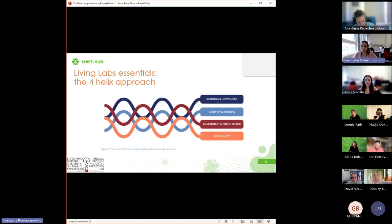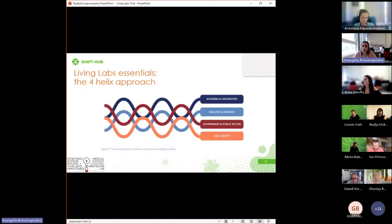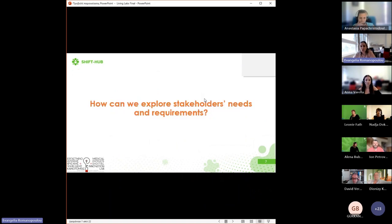The foundation of living lab models is the quadruple helix: government, academia, industry, and civil society. These four domains bring complementary perspectives, and their collaboration ensures innovation that is practical, accepted, and impactful. So how can we explore stakeholder needs and requirements?